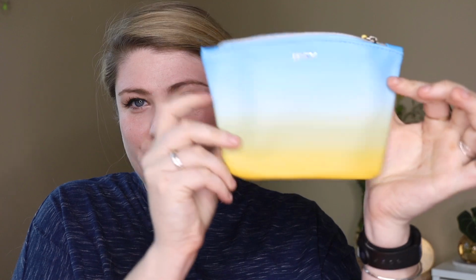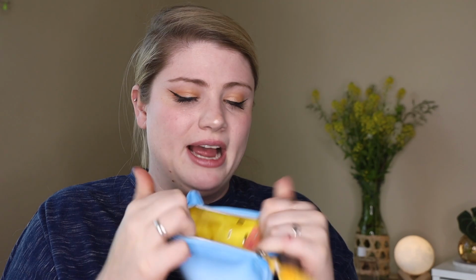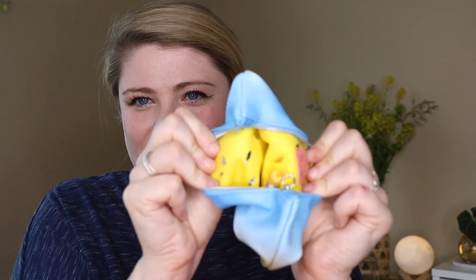Oh, here's the bag. We have a blue to white to mustard yellow ombre, so that's really cute, but it has a tassel. I thought the Glam Bag Plus would come with a bigger bag. These are like Ipsy Bag sized things. Do people consider these reversible? Probably not. Definitely not. Why am I even still doing this? I mean, seems reversible, right? Quarantine. So that is our ombre Ipsy bag.